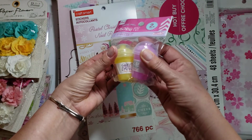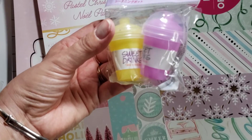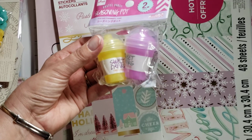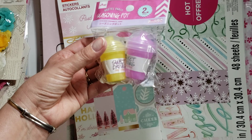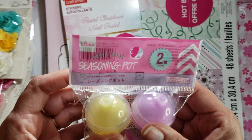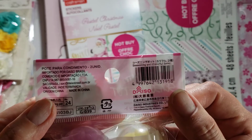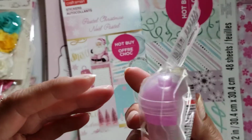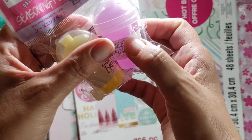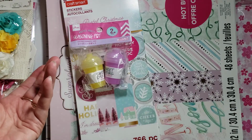It says, sweet, here, I'll zoom in. Sweet drinks. Aren't those cute? What would I do with them? I don't know. It says seasoning pot. So, I don't know what you do with a seasoning pot. Maybe you put seasonings in it and then you put it in the pot. I don't know. But wouldn't you think that the sticker would come off? I don't know what you do, but I thought they were cute, so I got them.